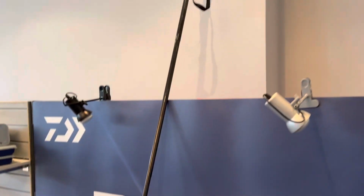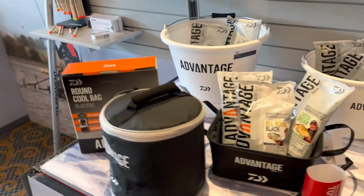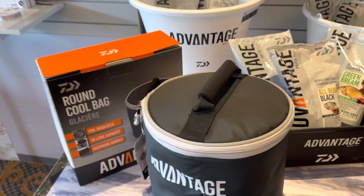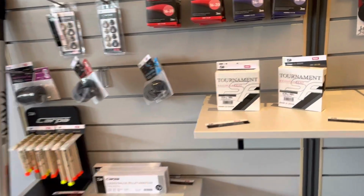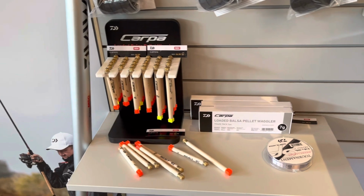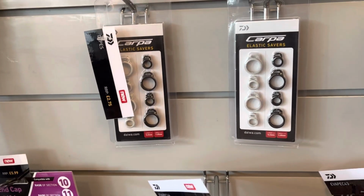And landing net handle, look, with the neon. The Advantage groundbait, which I'm sure you've all seen before. And you've got your round bag which can keep groundbait in, maybe even worms and things like that. Bait tools and the elastics, the hydro elastics, hybrid elastics. Got a good range now, floats. I've seen Will using these all the time, so what's them little beauties? Elastics there, look at them.